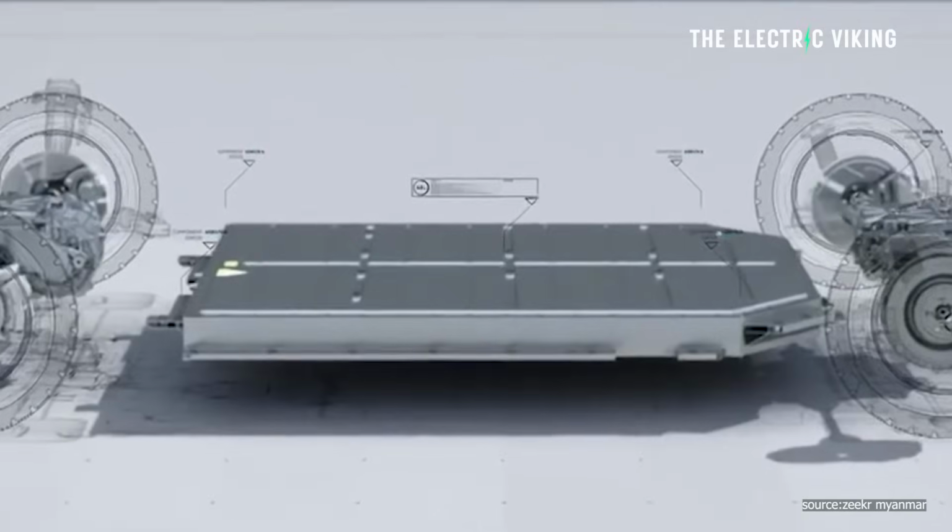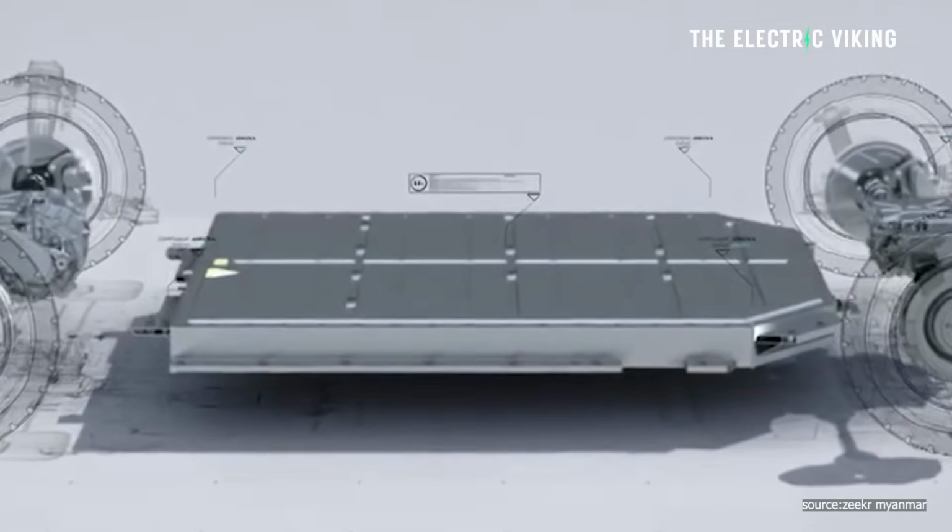I think it should have had a bigger battery pack like the Geely vehicle does, where if you want to do longer trips, you can actually do that.